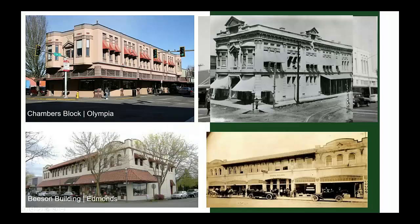Kim pointed out, I said those are dormers. You're right, they're not dormers. That's an awning, and that's a pent roof up at the top there. Thank you, Kimberly.